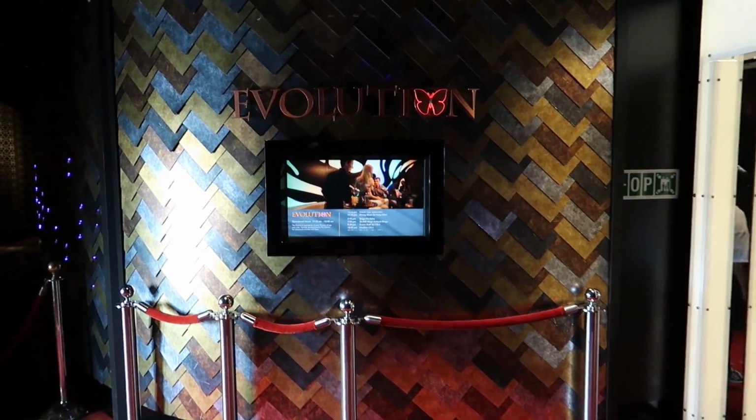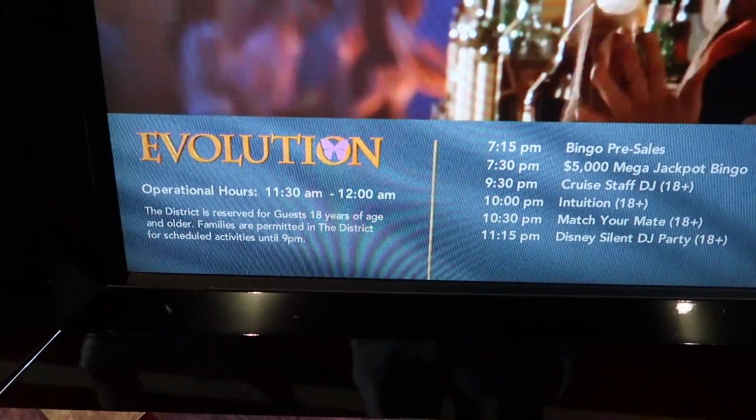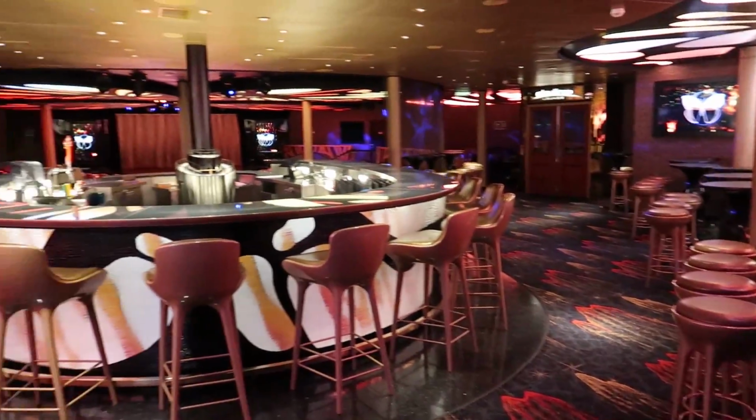So this is Evolution Bar. This looks like an adults only bar. Open from 11:30 AM till 12 AM for 18s and over. Right, we shouldn't be in here, but there you go. We'll be back here later to explore.